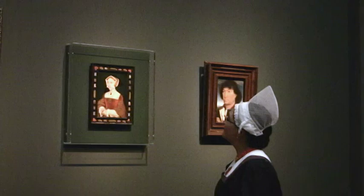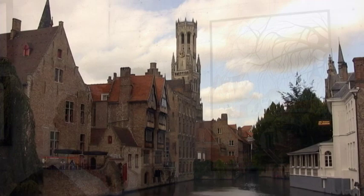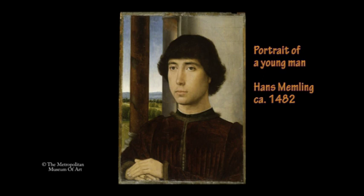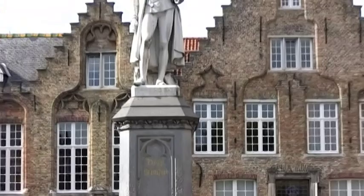Another artist working in Bruges was Hans Memling. Hans was born in the Rhine region of Germany and moved to Bruges in 1465. Can you blame him? Bruges is just beautiful. He had apprenticed in the Netherlands and continued in the footsteps of Van Eyck. In fact, the Memling statue on the Woensdagmarkt is just a few hundred footsteps away from Van Eyck Plain in Bruges.